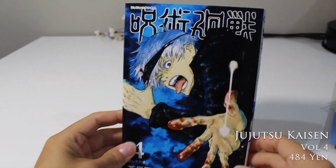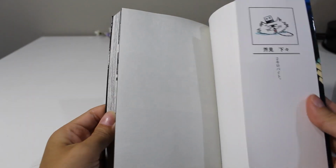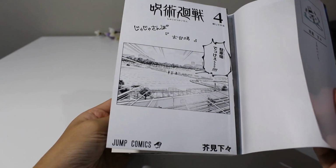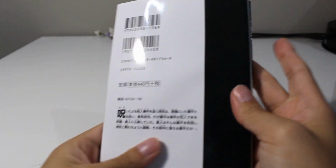Alright, let's start off with this Jujutsu Kaisen volume. So I bought this mainly because I want to display it next to my Gojo figure that I'm getting in a few months. Hopefully no more delays, knock on wood. But that looks really cute.